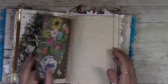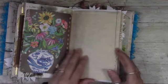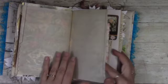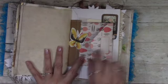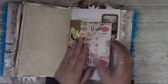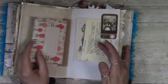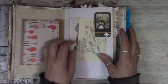Some more of that planner paper. Another beautiful butterfly there. Look at that image, how pretty it is. Some more of that Possum paper. Another butterfly. And this is the other side of the first pocket. Some goodies in there for BB, which I'm not going to show. That's for her. And here's another little tag that I put at the tuck spot.